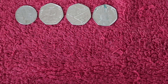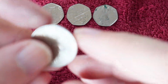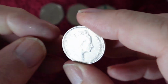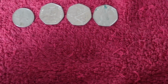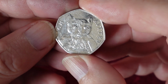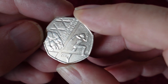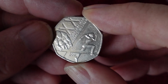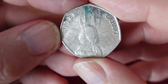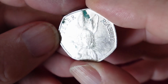Right, so there we go, 8 bags. 1, 2, 3, 4, 5, 6, 7, yeah, 8 bags. Can't even count today. 3 proper finds and a duff one that I will be putting in my pocket and spending later on if I pop into the shops. That'll get me a fraction of a Mars bar. So, Tom Kitten, like I say, fairly common. 2017, about 9.5 million. Got our Commonwealth Games 2014, 6.5 million. And Peter Rabbit 2016, that was 9.697 million I think it was.